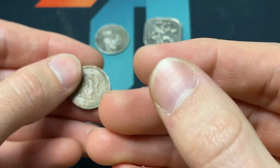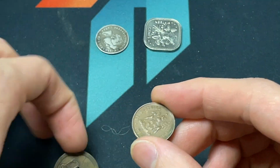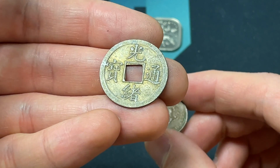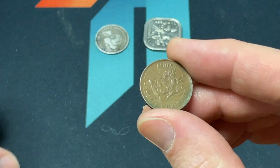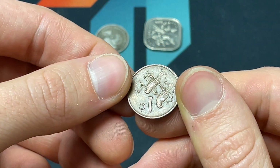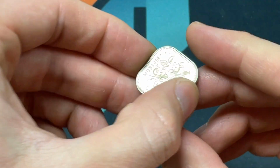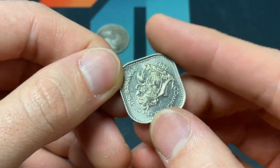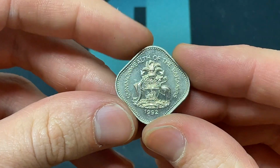Let me know if you know what this Chinese cash coin is, and it looks, it could be fake or maybe it's just a little more modern. Don't know too much about it. We've got a South African 1973 1 cent, 1/100th of a rand. This cool and interesting design 15 cents coin from the Bahamas.